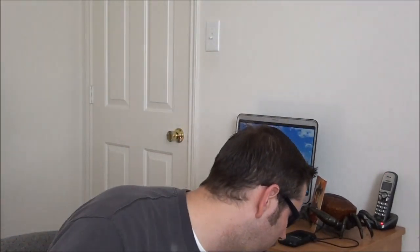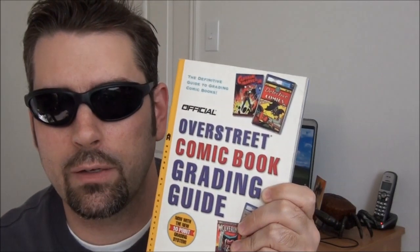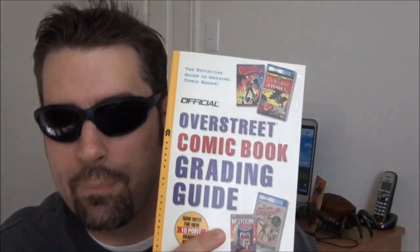What I have here is a book that I use when I grade comics. Pretty much the only time I'll actually grade my own comics is if I'm selling them on eBay. And the book I use is the official Overstreet comic book grading guide, okay?